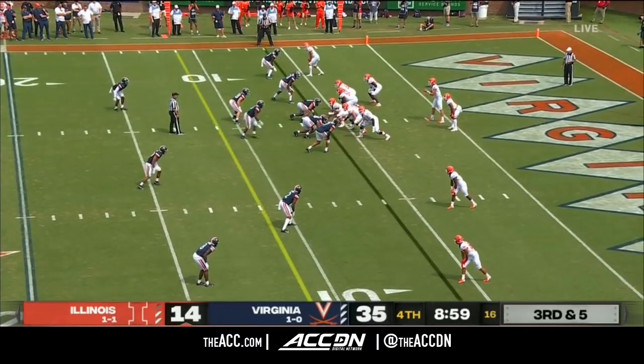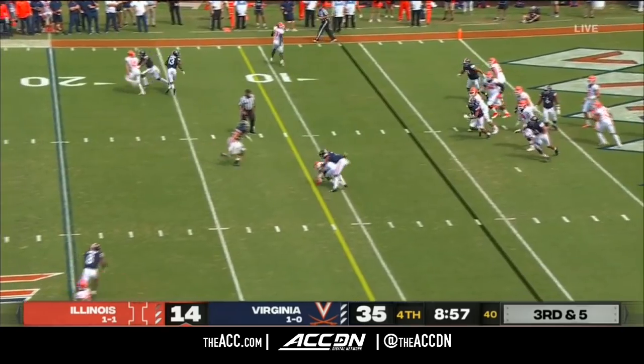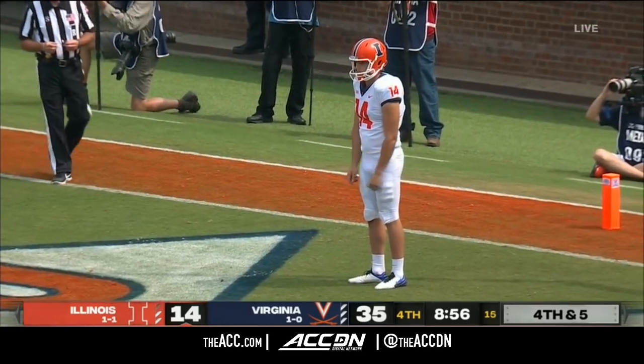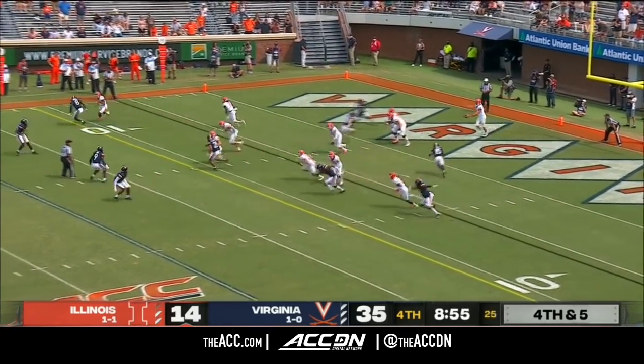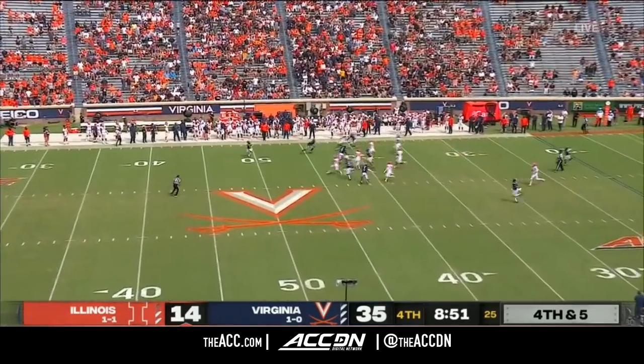Now a 3rd and 5 for Sitkowski. Virginia shows pressure up the middle. Here they come. Gets it to Williams, but they can't connect. Both started out as corners here at UVA, so they understand leverage. They understand man-to-man coverage skills, and that allows UVA to do a bunch of different things defensively and pressure up front.